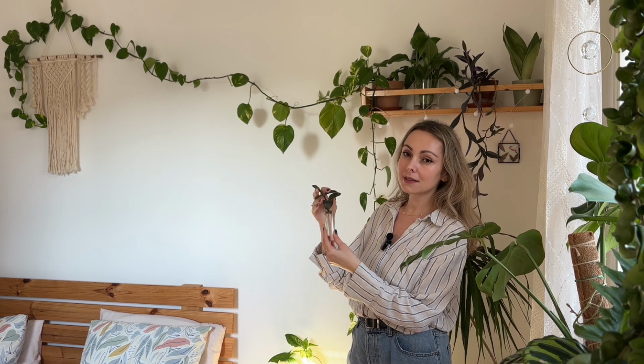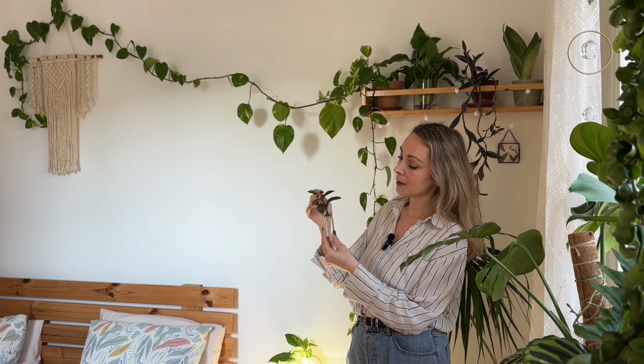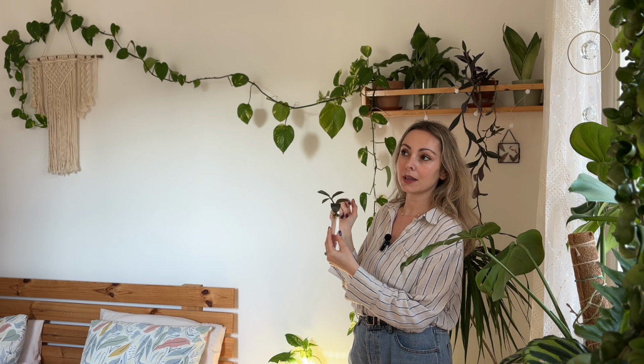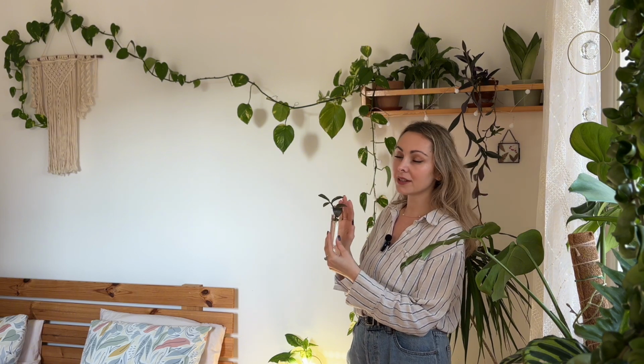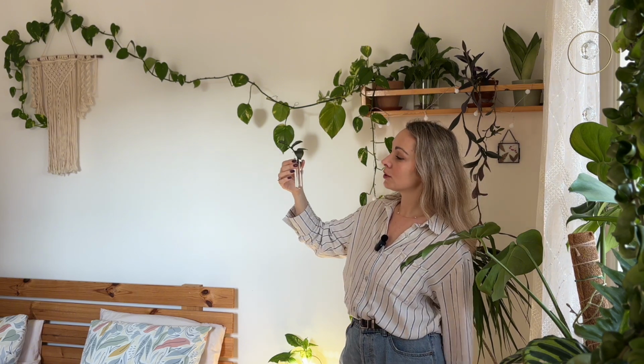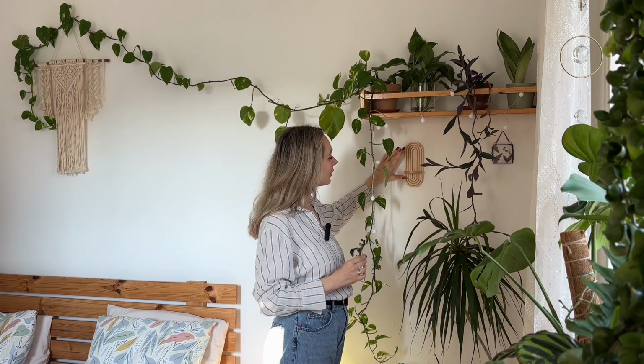And it is going to take time for the roots to develop. For this one, I think it took maybe even more than a month. Just be patient, don't throw it away, don't try to move it to soil, just give it some time and the roots will come. So I'm using this cute hanging propagation station.